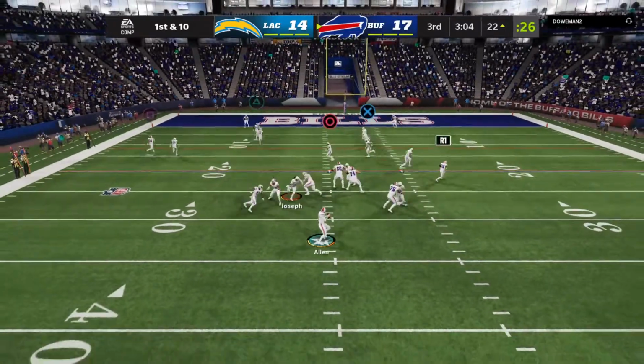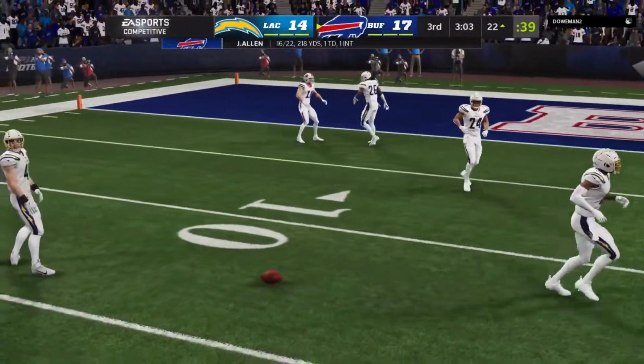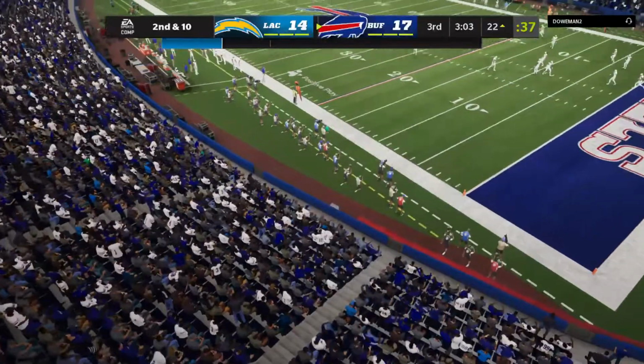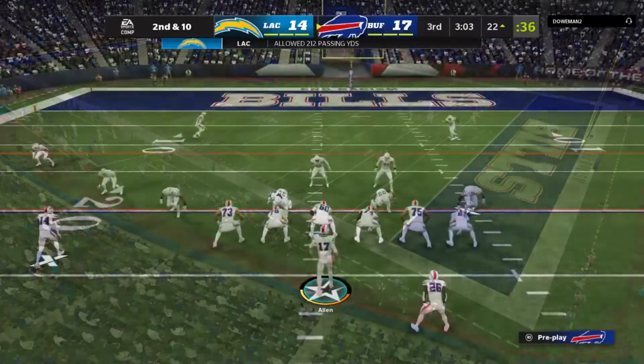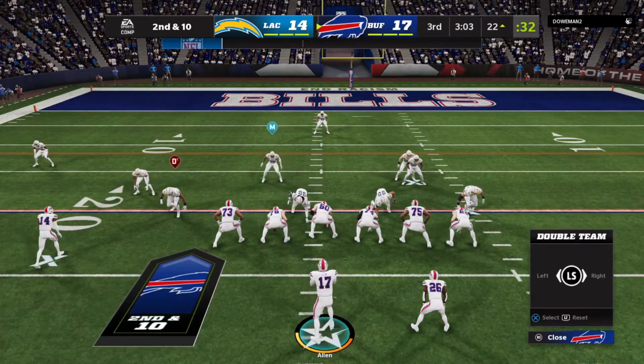So after the INT, it's Allen. And this will be incomplete. Physical play on the football there, and it's 2nd down. I think we can all understand what they're thinking right now. They take over the ball in field goal range after the turnover, so they've got that in their hip pocket.